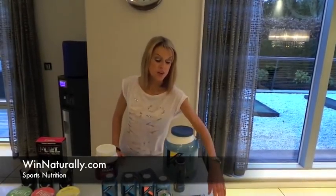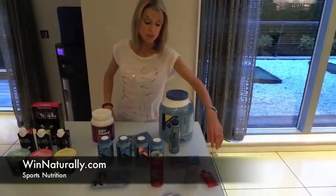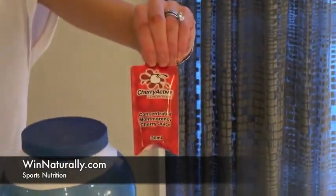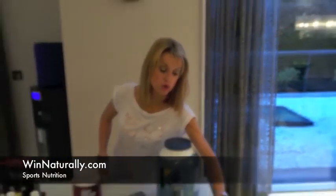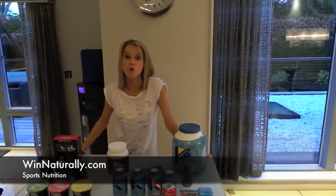Cherry Active. Now, Cherry Active is a really popular product. It's become really well known that cherries are fantastic for mobilising uric acid from the joints. So that's why it's so good for helping you recover post-exercise. So you literally pop a shot into the water bottle and drink before, during or after exercise, and it'll help you recover much more quickly.